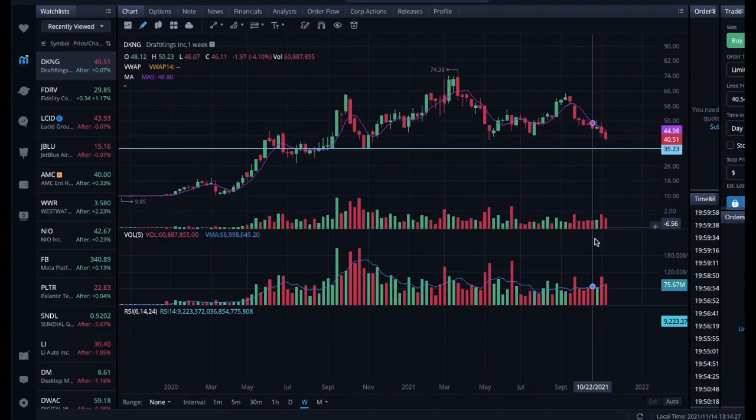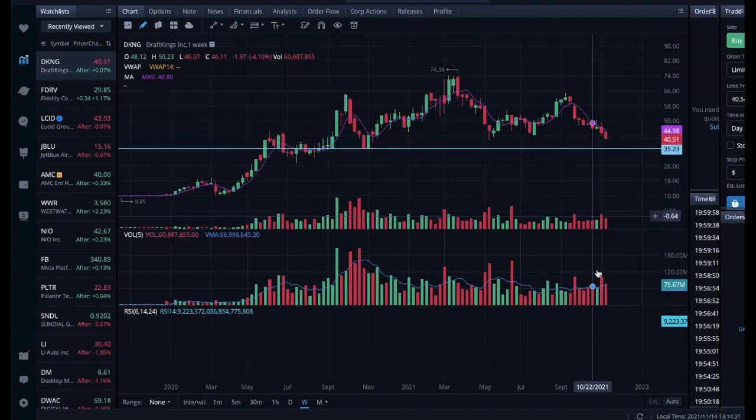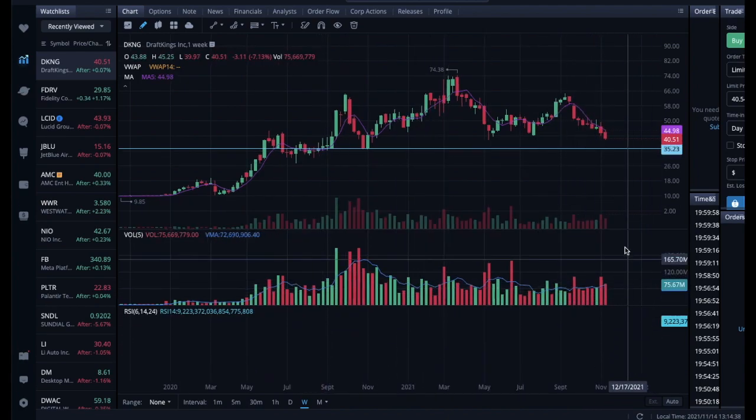But looking right now, I'm not really a buyer, because look at this red from 62 all the way down to $40. Massive red bars. The RSI, where is it? It's not showing.